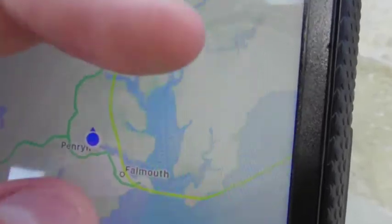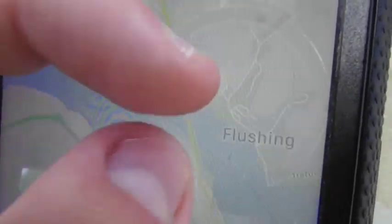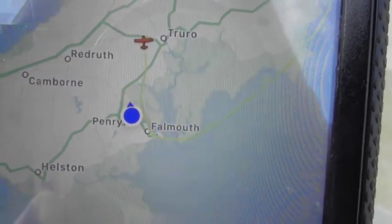This flew past near Flushing, and then passing towards near Penryn River, as I just saw it from that far distance. So yep, hopefully that should be heading back to its base at Bodmin Airfield.